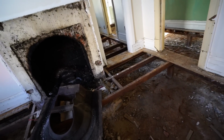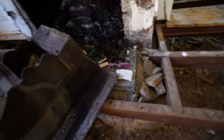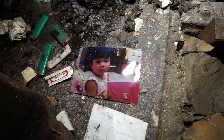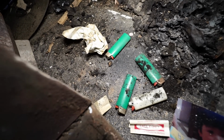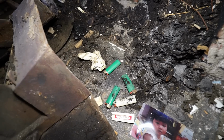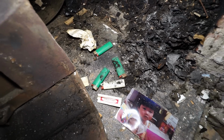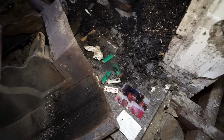So we'll just step across here carefully. Oh, there we go. Now this is the few items that were down in the soot. And there's probably more in there, but I'm not digging through there. Recently I did find a couple of really cool old things that enabled me to do heaps of research on a place. That was only just yesterday actually.